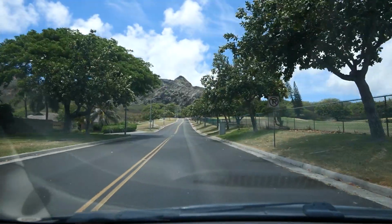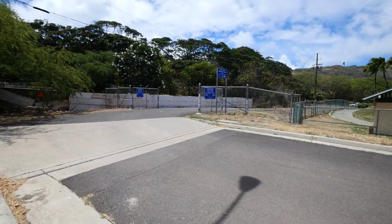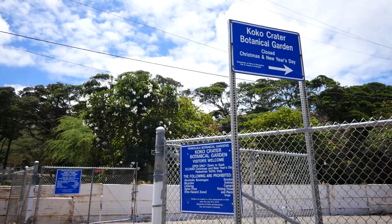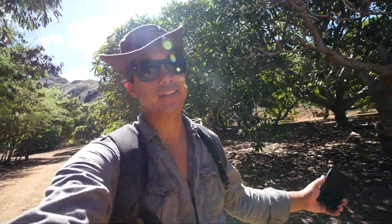When you're driving in, you're gonna be coming down a road that runs adjacent to a golf course. Keep going all the way down that road. You're gonna turn right at the end of it. You'll see signs on the fence line letting you know you got to the right place. So once you get through the gate, you're gonna see a gravel parking lot. That's where you're gonna wanna set up for the hike.